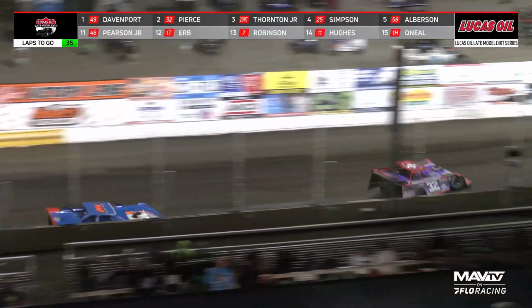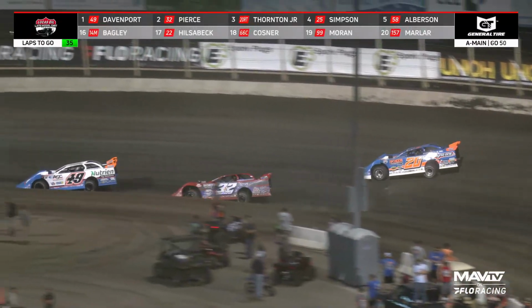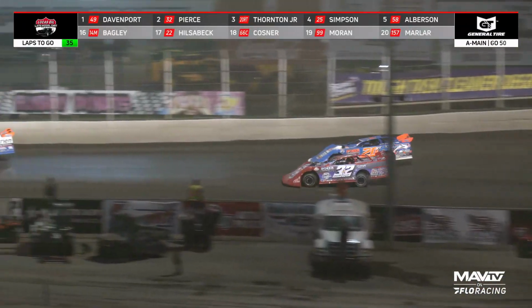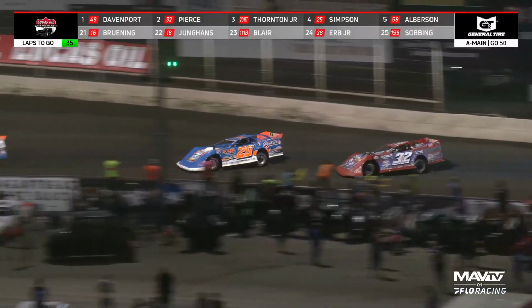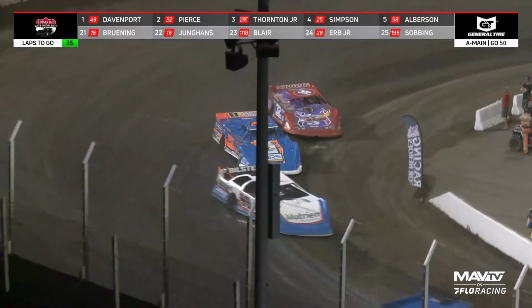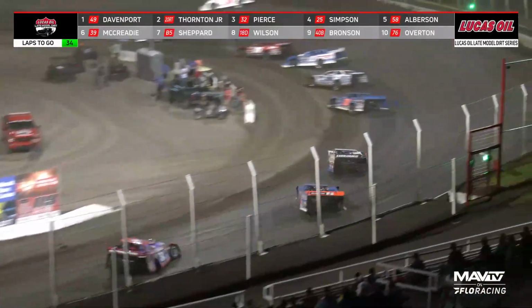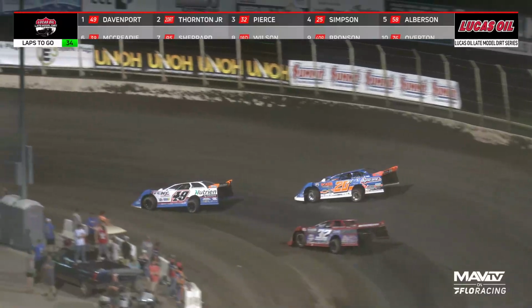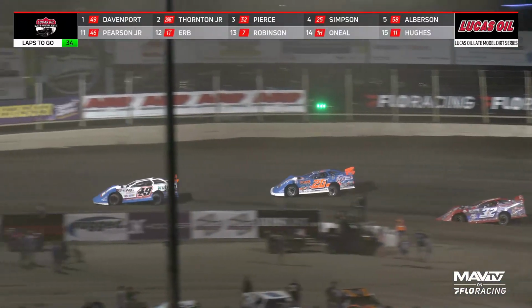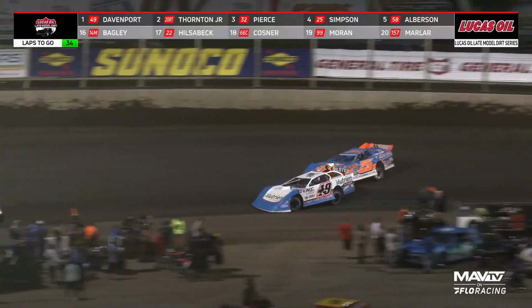We got a good battle into 1. Davenport trying to get around Dennis Erb Jr., the final car in the lead lap. Down the back straightaway, Thornton to the outside, and Ricky Thornton Jr. will move to 2nd to the 20 RT. He started 6th, he's up to 2nd. Throw a blanket over your top 3 cars as they drive into your living room, this time by 15 laps now, 16 laps now in the books, and 0.8 of a second separates your top 3 cars. It's Chad Simpson 4th, and Garrett Alberson right now rounds out the top 5.